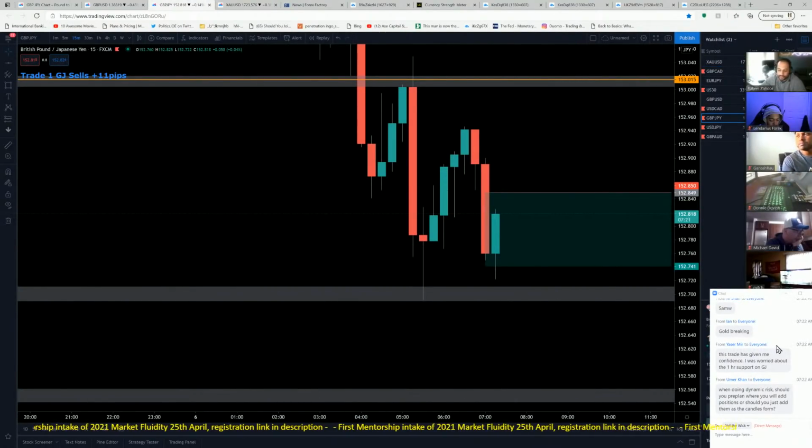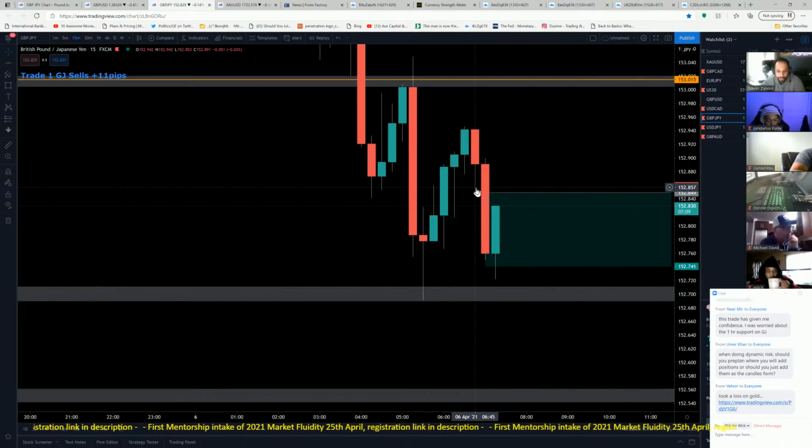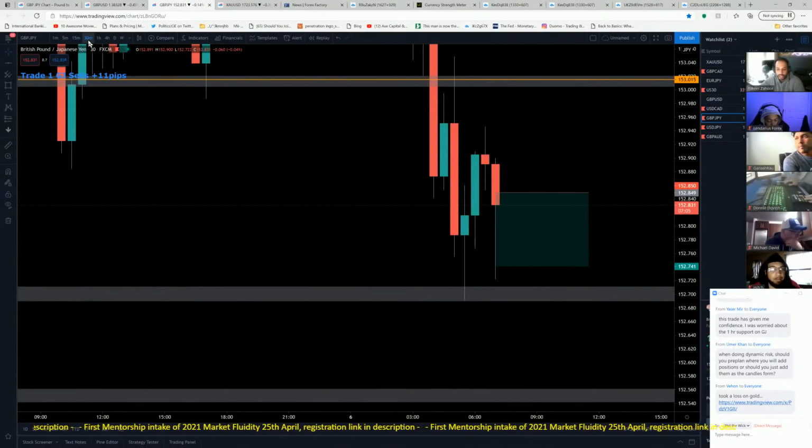When doing dynamic risk, should you pre-plan where you will add positions, or should you just add them as the candle forms? I think in the start you should just add them as the candle forms, and with practice obviously you're going to look at it over and over again to see how you could have had a better position, or how you could have better positioned your dynamic risk entries.